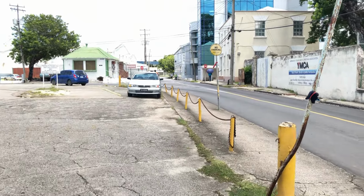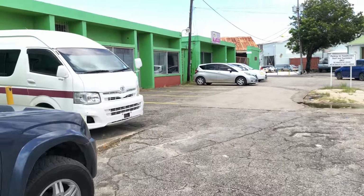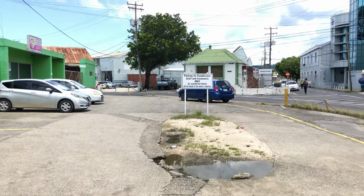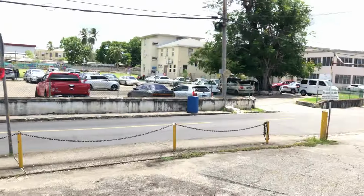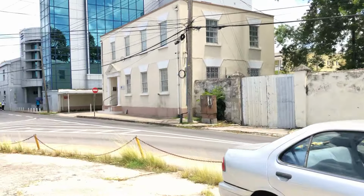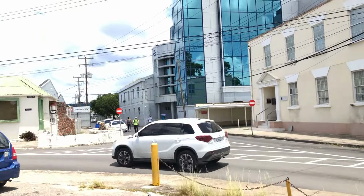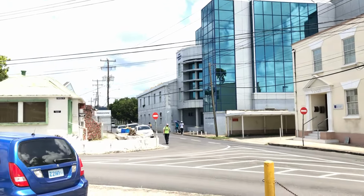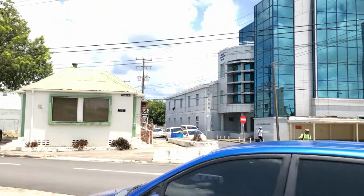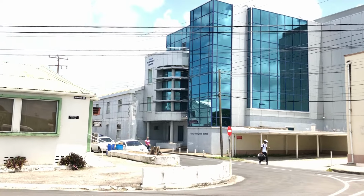So this is Pinfold Street in the city. The building has been demolished because it was in a state of disrepair over the years, so I guess that is the reason. This is where I'll join in here. Pretty cool corporate center over here.